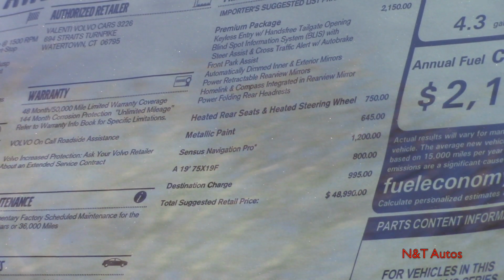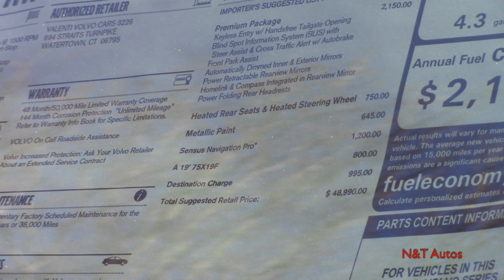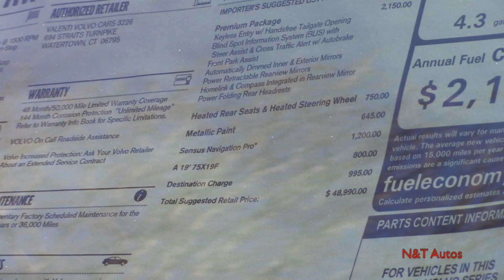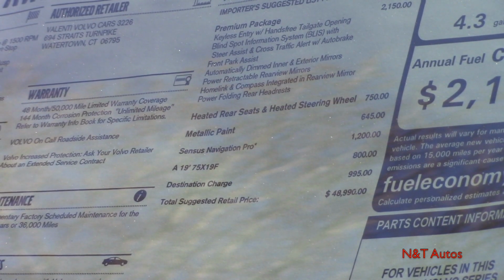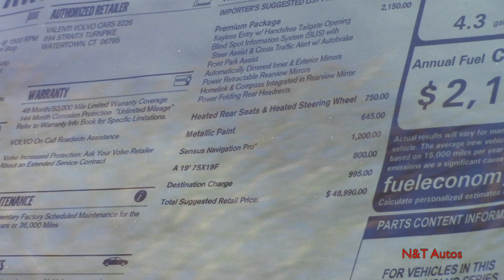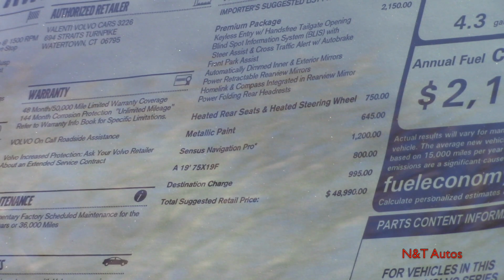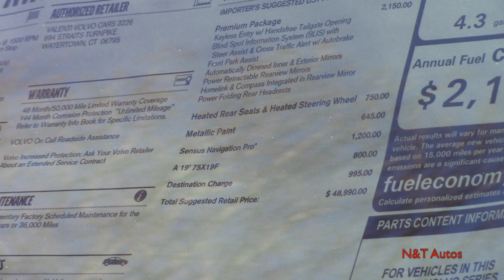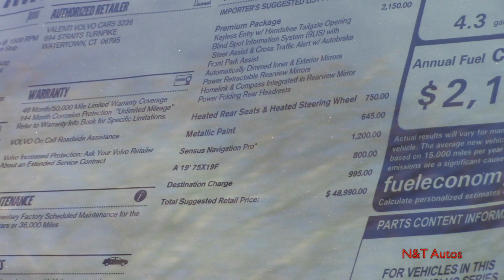Now first of all, it does have the premium package, which comes with some pretty cool features such as keyless entry and hands-free tailgate opening, so you pretty much just kick underneath the bumper and the tailgate will open for you. You get the blind spot and cross-traffic alert with the auto braking system, the front parking sensors, the automatically dimmed inner and exterior mirrors, powered mirrors as well as HomeLink, and also the power folding rear headrests.